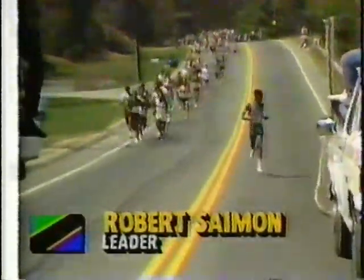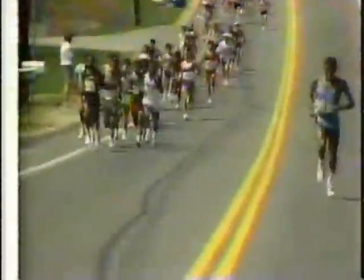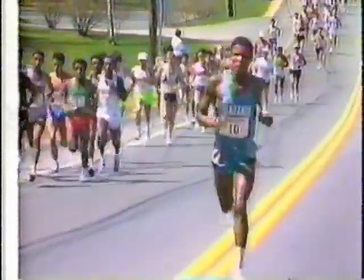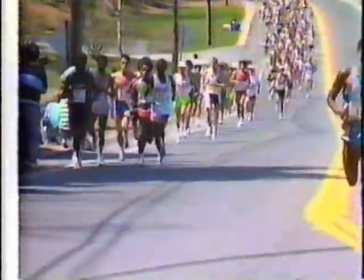So, a Tanzanian. That's Simon Robert up there, who's a 2:15 marathoner at altitude, as he's just pulled off to the side and kind of doing his own thing, and for what purposes, I'm not sure. Good marathoner. 2:15 at altitude causes respect. He could be a top 10 finisher.